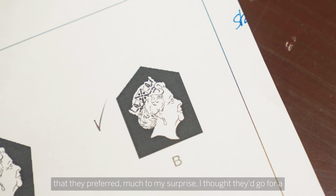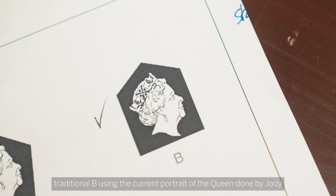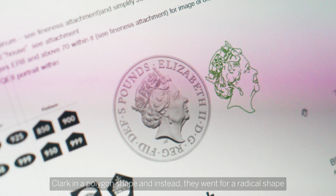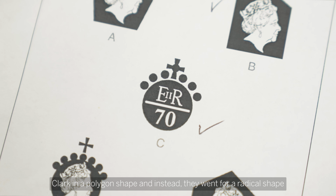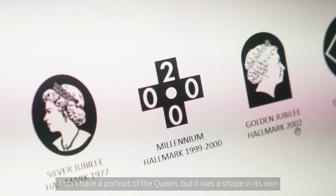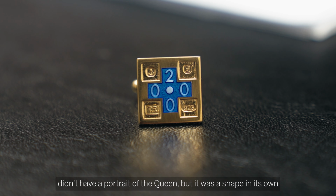Much to my surprise, I thought they'd go for a traditional one, using the current portrait of the Queen, done by Jody Clark, in a polygon shape. And instead, they went for a radical shape without an outline, so it was a bit like the Millennium Mark, which didn't have a portrait of the Queen, but it was a shape in its own right.